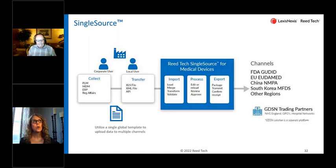Absolutely, Gary. So we're very purposeful in the way we designed our single source for medical device product, to really address the many UDI challenges that manufacturers are facing with data management and submission of their data to the different health authorities around the world. It starts with the fact that many organizations we worked with had very few with all of their data in one place. It's often housed in disparate places throughout their organization.